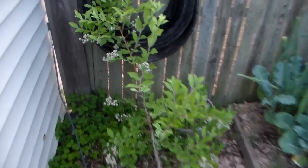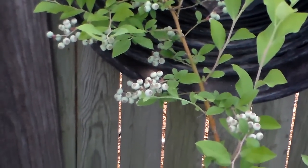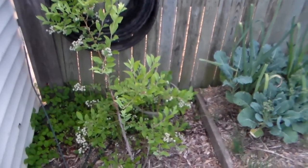Alright, blueberries are doing awesome. I am just waiting for them to turn. They are all pretty plump already. Just not a whole lot going on with them.